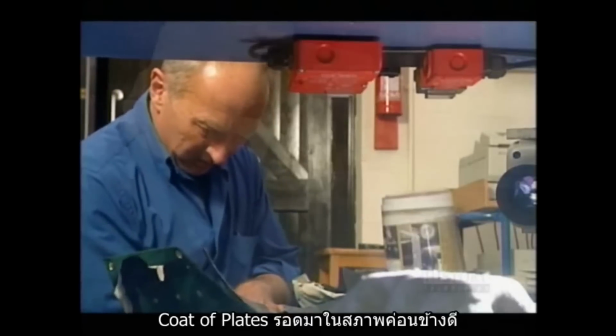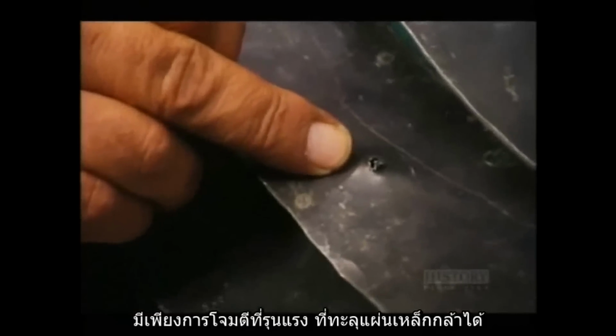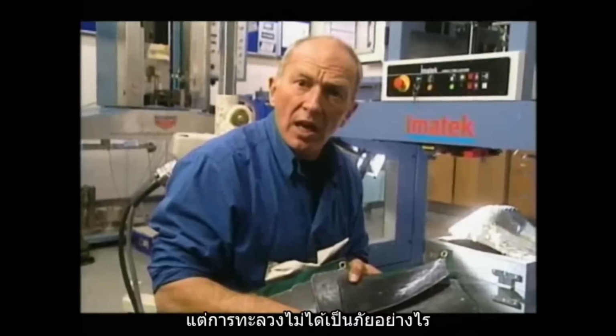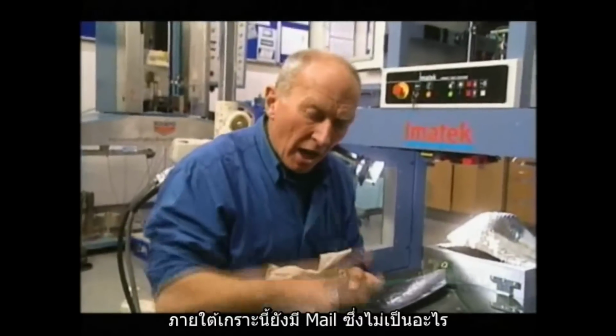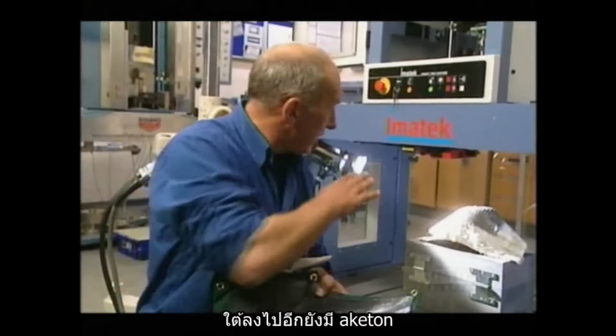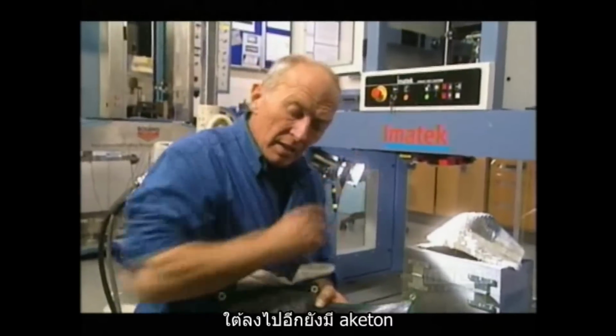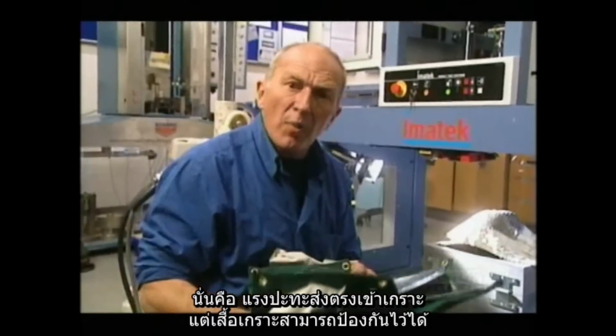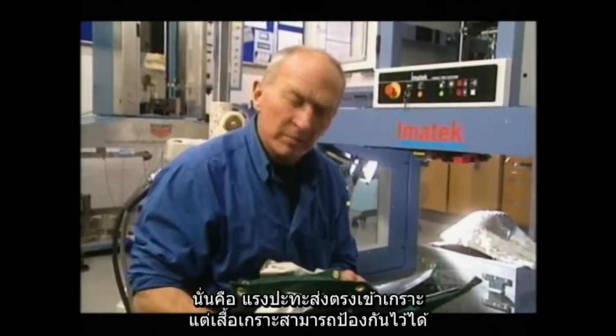The coat of plates has survived remarkably well. Only the highest velocity strikes have penetrated the steel. But all of those penetrations are non-life threatening. Underneath here is the mail that hasn't been damaged at all. Underneath there is the acketon. So impact is being delivered, but this armour is proof against it.